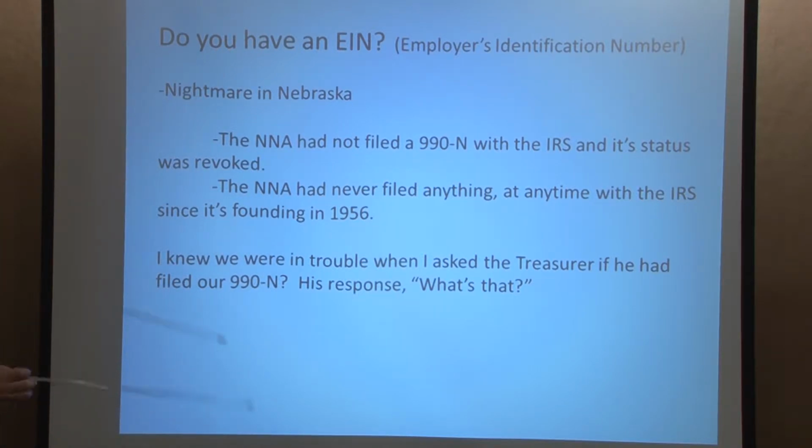When you call the IRS on this number, you can say, I'm president of this association, I'm the treasurer. You need to have your registered agent's name, the address your organization is registered under, phone number. If you don't have that, thank you for calling the IRS. Goodbye. They will terminate the call because I guess that's their fail-safe way of checking if you really represent the organization you're calling about.